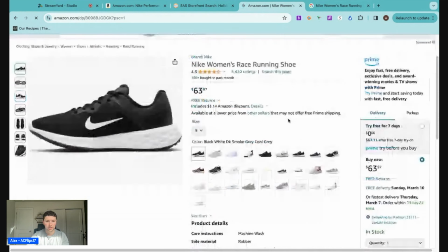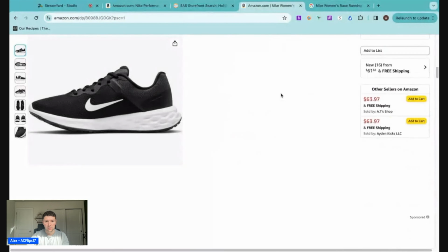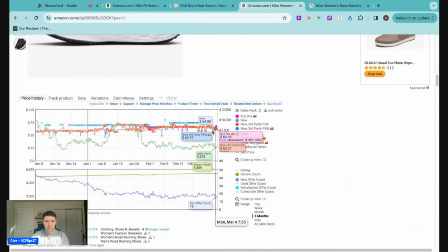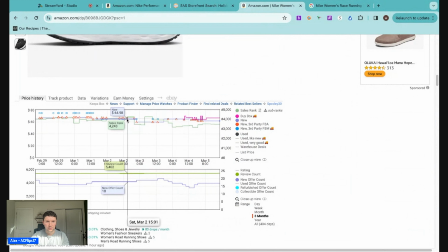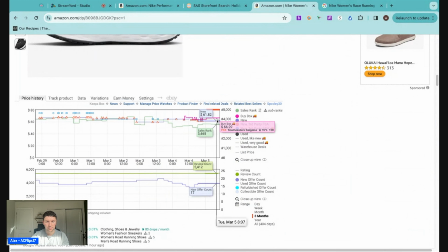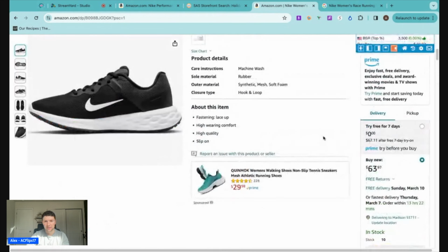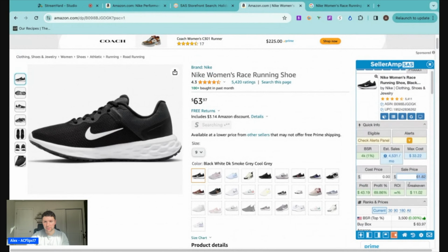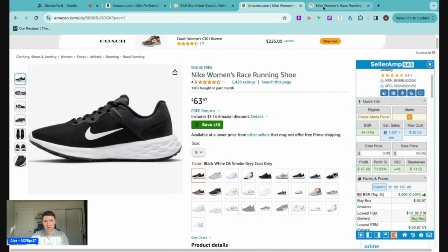Let's look at the chart and make sure the price is what we expect it to be. So we're looking at $66.99, and it looks like that's fairly reasonable, especially with the buy box being back on this product. It might actually help it sell a little bit faster. But $66.99 looks to be a pretty reasonable price. So let's type that in here, $66.99. So we're looking at a $36.59 max cost.